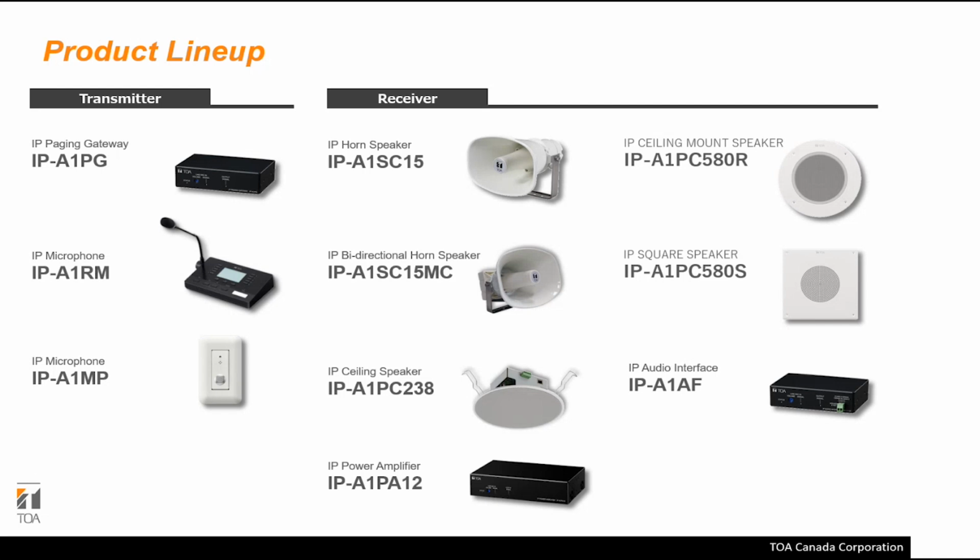So we can connect basically an IP-A1 AF to a high power amp and create a hybrid zone with a SIP extension and a 70-volt system. Basically, the IP-A1 PA12 is the same, but has a small 70-volt amplifier built in, 12 watt. It's not a lot, but when you're using speakers like the PC580 as an example, often 1 watt or even half a watt is enough in order to have enough volume for paging and broadcasting background music.